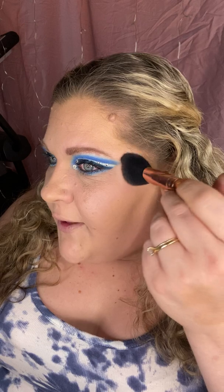I just tap it in here a couple times, and I like to start at the back up towards my temples, right where I probably would put my highlighter. I like to start way back here. This is where I want the deepest deposit of pigment to be. Again, it's all about lifting and thinning my face. So by putting my blush here instead of here, it's going to make my face look thinner and longer and not quite as round and wide.